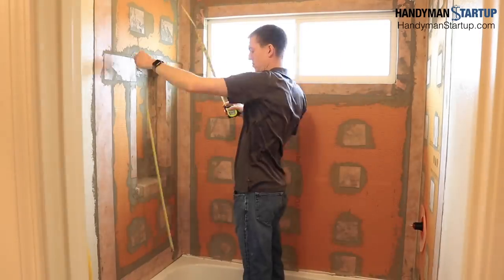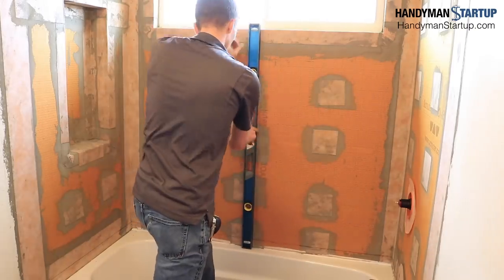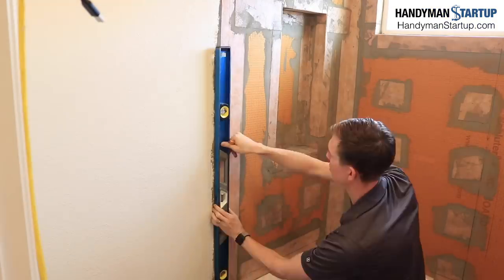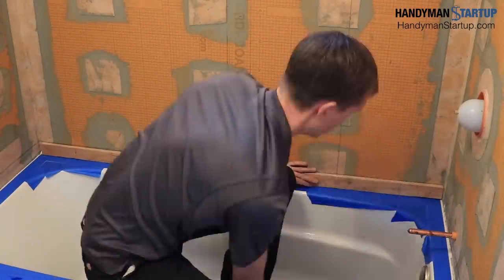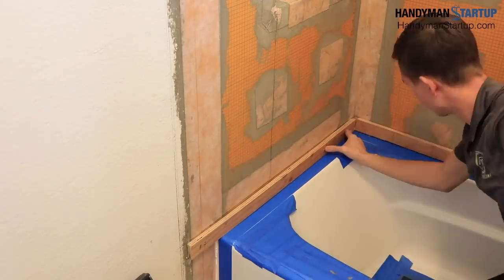And here I'm actually positioning the tile to figure out where to start to lay the tile. Now, this is actually pretty time consuming because you really got to think through it, because you want to make sure that your tile is sitting in the right place. You don't want any really thin pieces of tile, especially around your tub or your windows. So you really got to place it carefully.